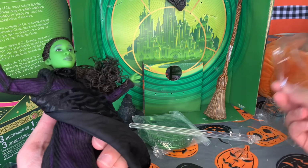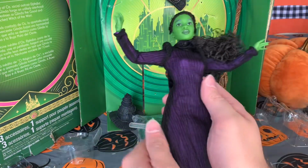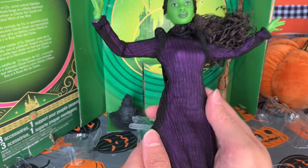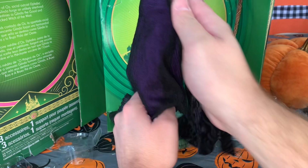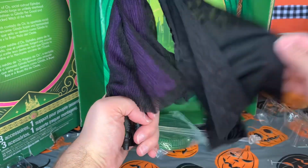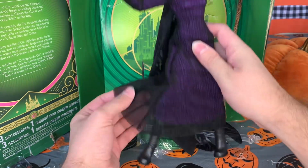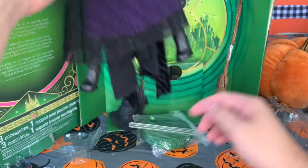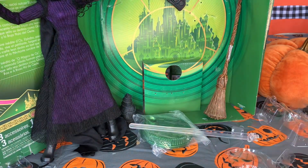She is free from her box. So it was similar packing to Glinda. There were lots of things that were tied up and held in with tacks. Of course, her cape had several in it, which is very pretty, by the way. I love that. So, but where do we begin? Where do we begin? Let's get everything situated here, and then we will talk about all the details.